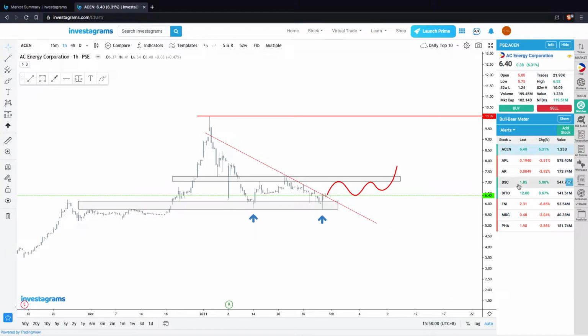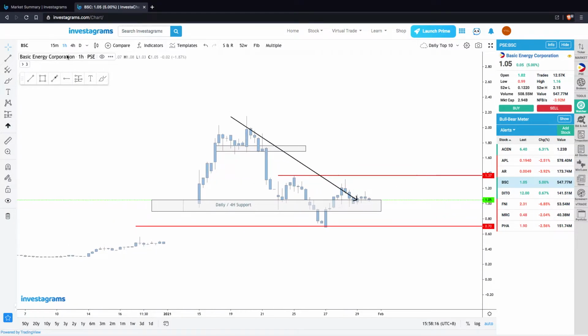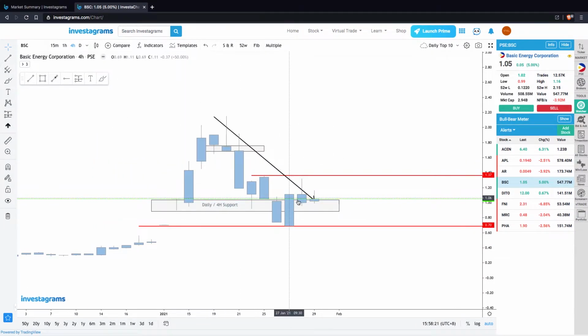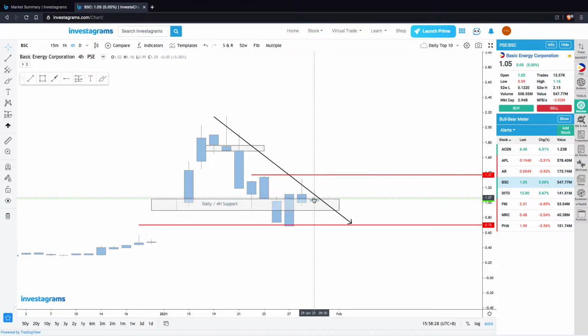Up next we have BSC, where we also saw this support level being respected right now, but this is still holding. The downtrend is still holding. If you count the wicks, it's still holding. I think it got rejected right up here, and the price went back in and settled around this support level. The daily support level is still holding after this bounce. Might have been rejected on the upside, but it's still holding this downtrend.